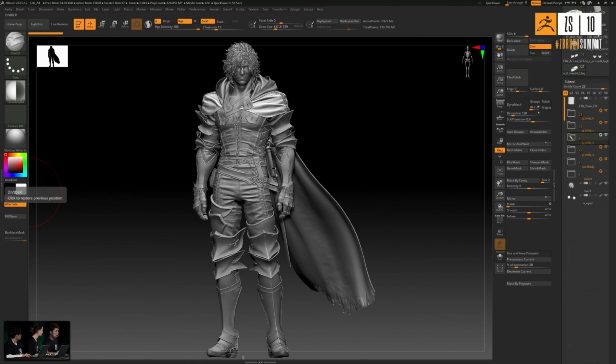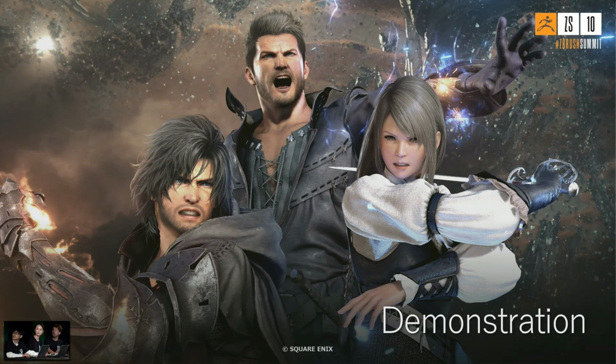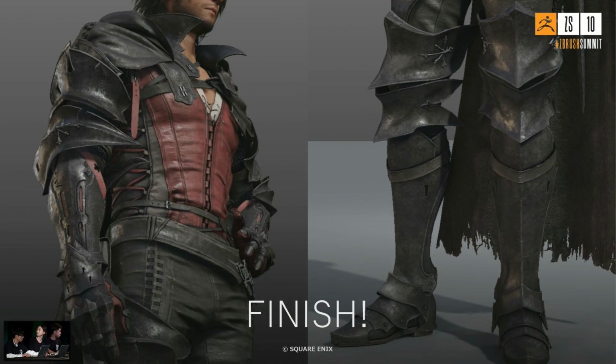So this is the completed model for Clive. And now we would like to go back to the slide. Can we go back to the slide, please? Perfect. Thank you. So this is how the asset looks inside the game engine. As you can see, the shape and form really come to life as the light hits the surface, and it creates a nice specularity, which is very nice.